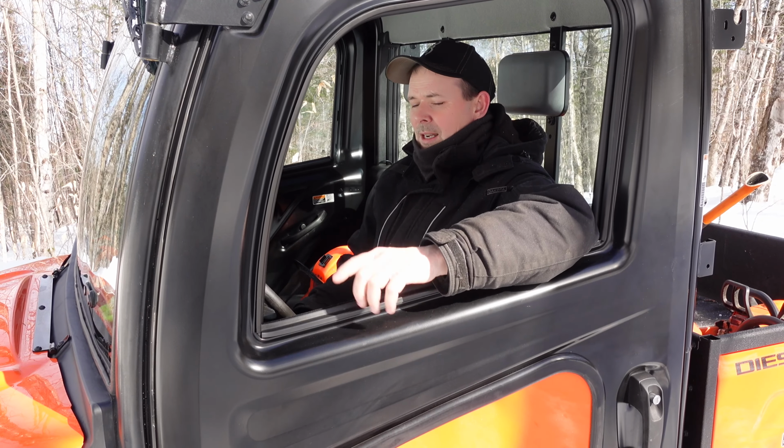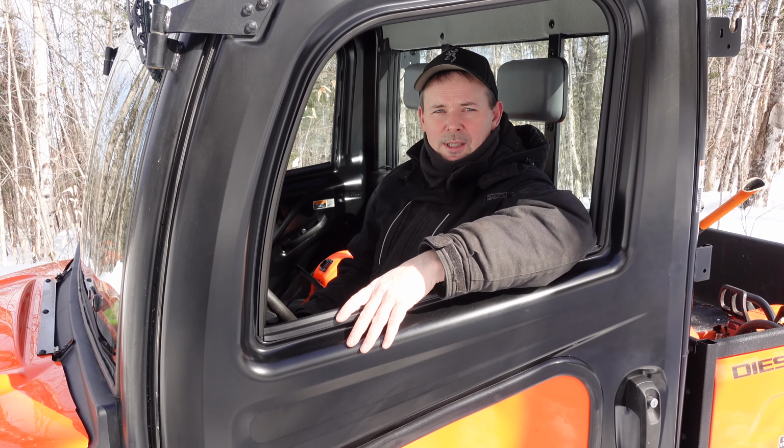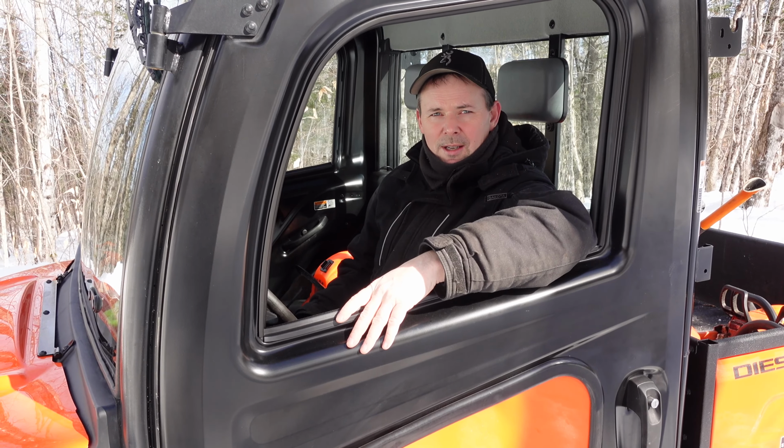So we're going to get, obviously, the Kubota RTV out, the saws, and we're going to be bringing in the B2601 and the Kranman Hydraulic Timber Trailer. Stick around.